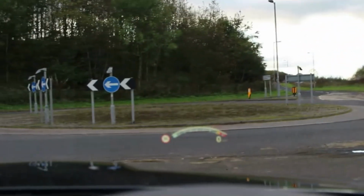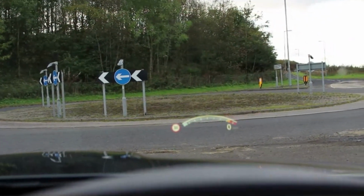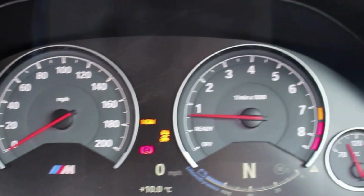And as you can see up here, if I zoom in, the HUD changes. So if I hit M1, you get this kind of more standard display, and if I push it into maximum race mode, you get the tachometer across there. So that's quite cool. The dials themselves are quite nice, traditional BMW.